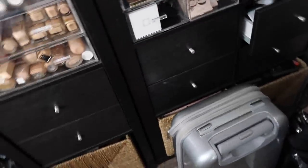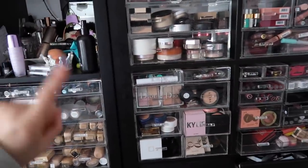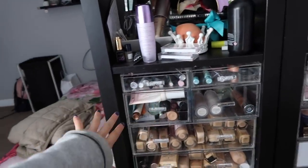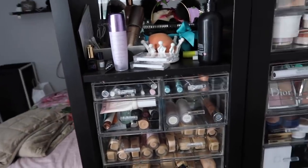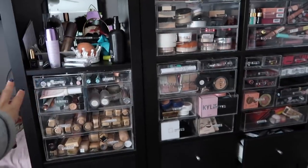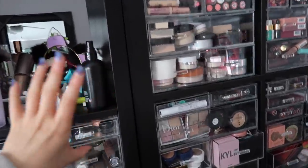The main point that we really need to work on though is this. I've waited almost 3 weeks. I ordered another set of these drawers from the Container Store. It took weeks to get in, but they are sitting in a box in the corner of my room. So I'm gonna reorganize all of these drawers and have another set here, and then hopefully all of my makeup will fit. That's the main goal of this video, to get these drawers organized.